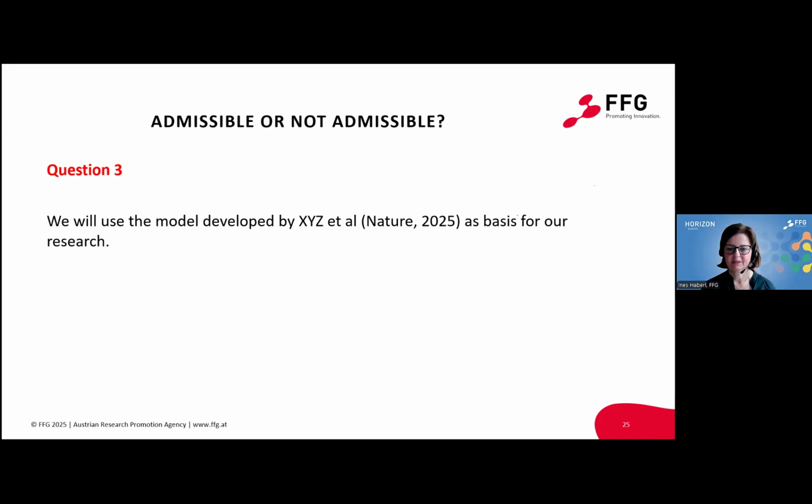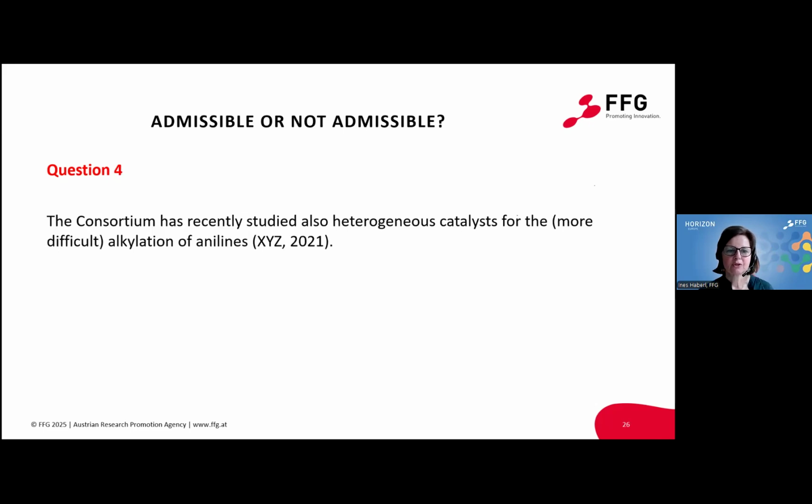Okay, let's wait for some more seconds. Okay, we can stop it now. Yes, this is admissible because it doesn't say that you have published it. So therefore you can say it. This is still admissible. Next question. The consortium has recently studied also heterogeneous catalysts for the more difficult alkylation of anilines, published in XYZ 2021.